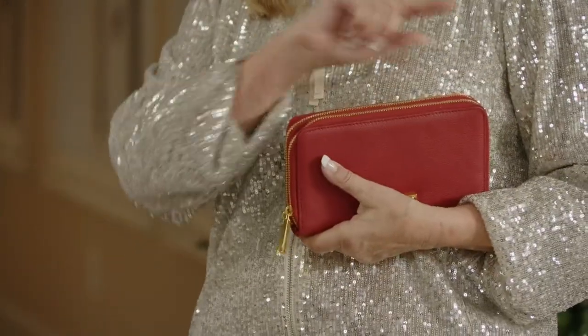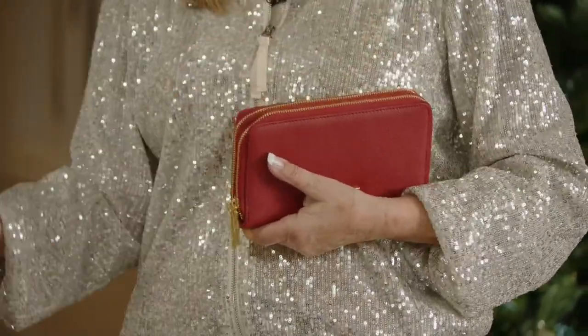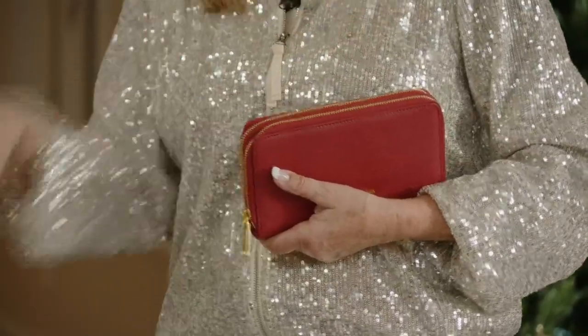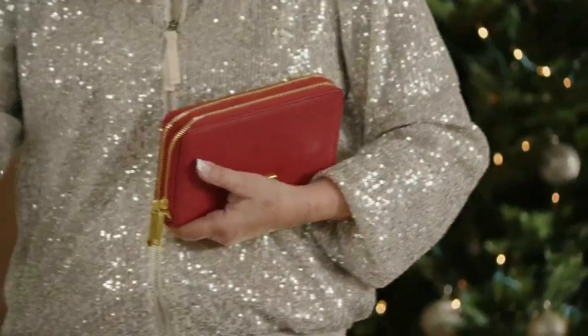And this is now my evening clutch, and I have every credit card, all my money, my phone, and my passport in here. If you have to tip somebody, a valet or something, you don't have to transfer into an evening bag. Especially cruisers out there, or any of you going on vacation, all these things make your life easier and less complicated.